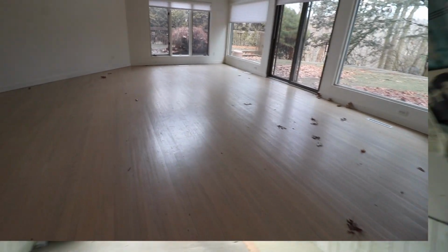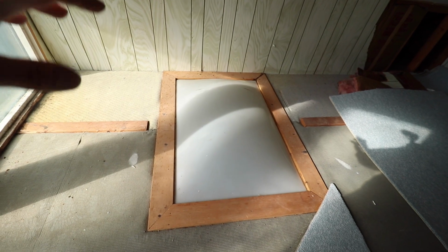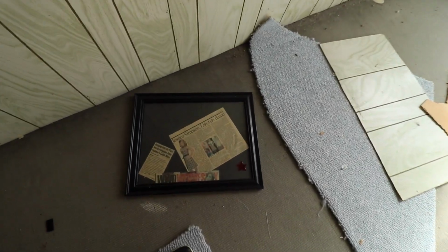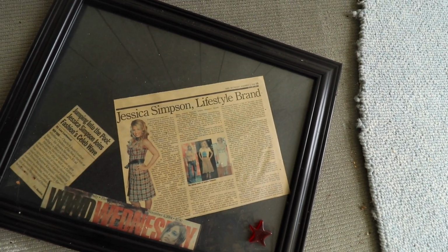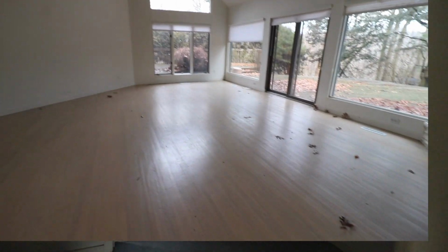I don't know. But it's pretty cool because you have a look at the driveway right here. And this glass is a little dirty, but it's still pretty cool. And there's a skylight actually that goes to the floor below. So this is cool. Got newspaper clippings of Jessica Simpson right there. And the date is November 3rd, 2004. So that's the first date that we can find in this place.